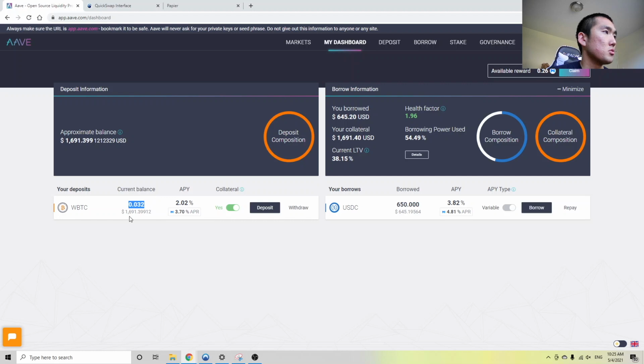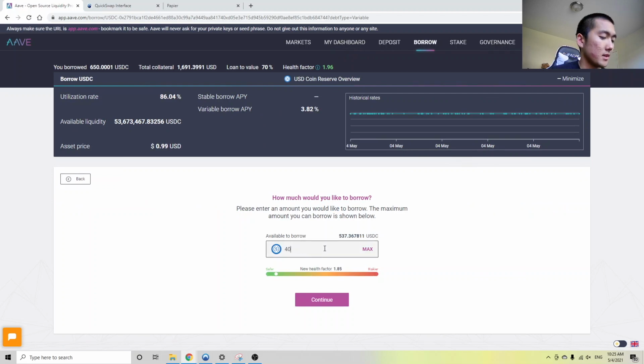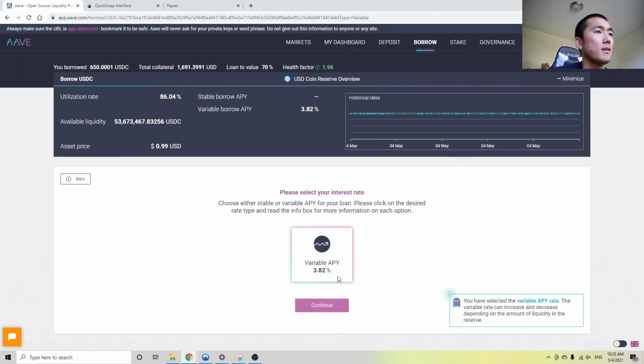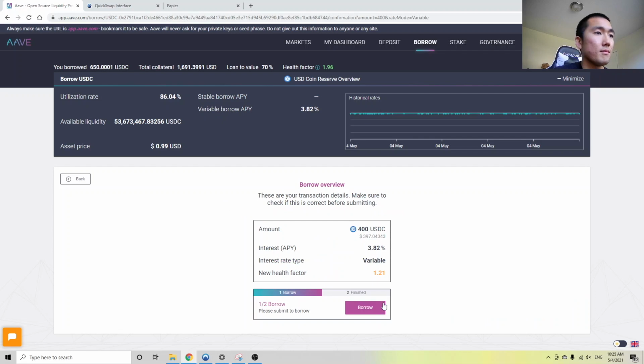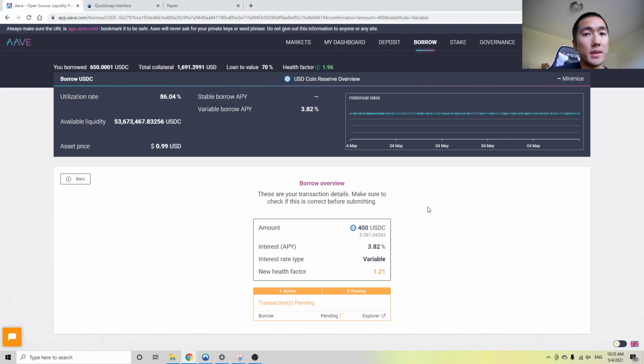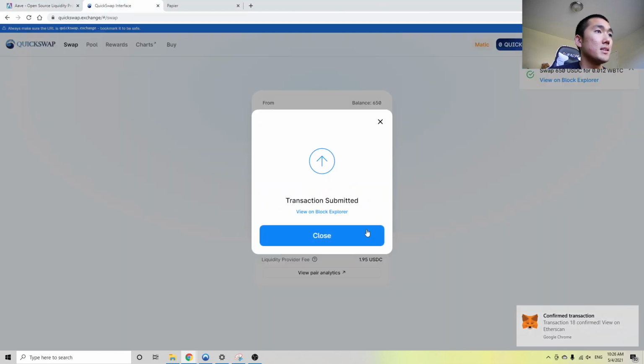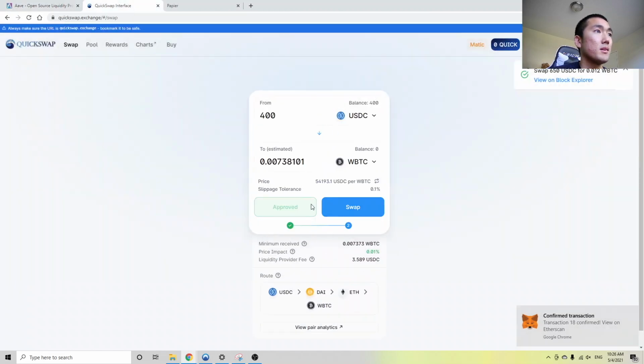Okay, so let's get to, let's say, $2,100 worth of leverage. So I need to take out almost $400 more of USDC. So let's just take that out. And this is really nice on Polygon because the transaction fees are so low, unlike ETH. So, I just got my USDC. Let's buy more Bitcoin. Let's swap now.